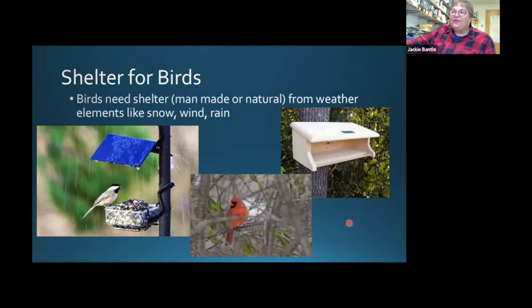Okay, and shelter for the birds, not just the birdhouses, but if you're putting up little bird feeding stations, put a little roof over it so that the seed isn't all wet. And birds don't like to sit out in the rain either. So either you can have really dense bushes that provide them shelter from the rain, or a little stoop like this where they can sit under there when it's raining or snowing. Just keep them out of the elements, and it can be man-made or natural.